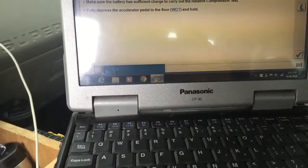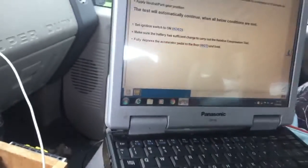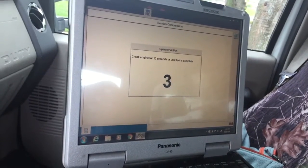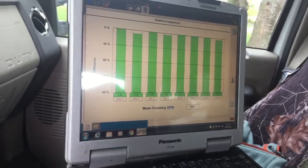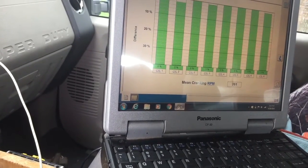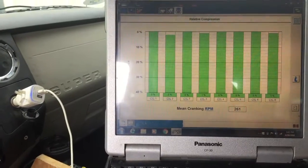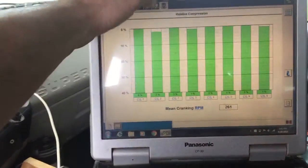All right, hang on a second. I'm gonna run a relative compression. Here we go. It's not bad. We're looking at an injector. I mean, this isn't end all tell all if it was a down cylinder. If a cylinder's good, it won't tell you, but it will tell you if you got a bad cylinder. Plus, the crank was nice and even, so be ready for a number 7 injector. That's for sure.